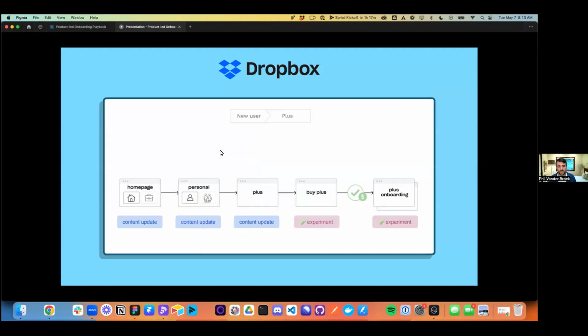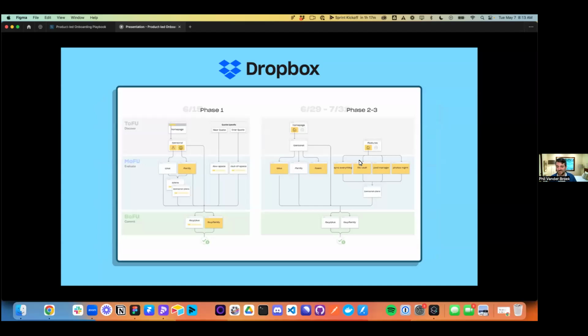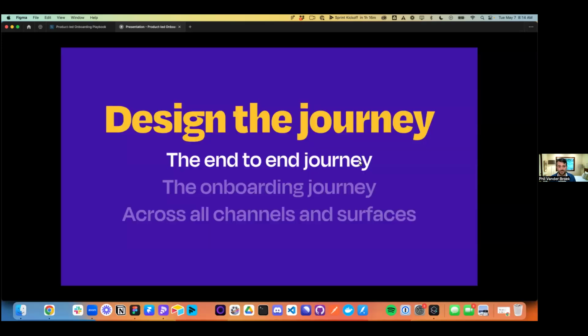And you can even get to a lower level and say, what are the types of experiments we're building? So how does a buy page work with a plus onboarding? And this will be one experiment in a broader experimental plan like this. So take a learning and iterative mindset because that will help you know if you're on the right track. Okay, so those are the foundations to help you get started, and I'll reference those foundations throughout the talk.